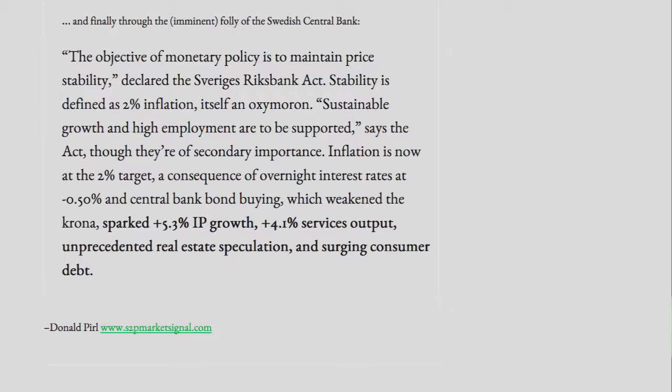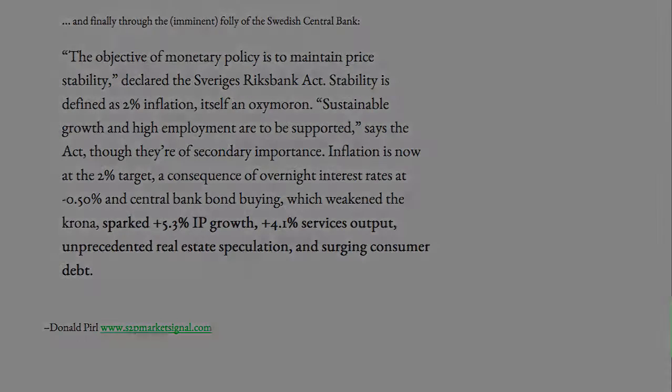Inflation is now at the 2% target, a consequence of overnight interest rates at 0.50% and central bank bond buying, which weakened the krona, sparked positive 5.3% IP growth, positive 4.1% services output, unprecedented real estate speculation, and surging consumer debt.